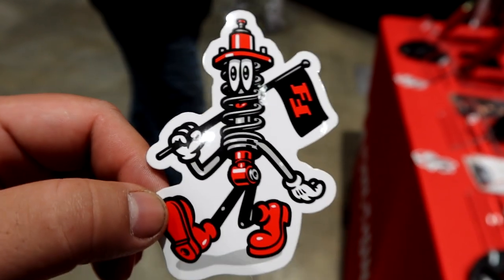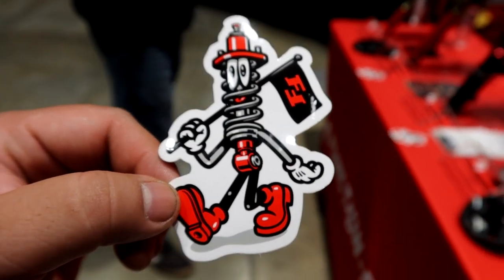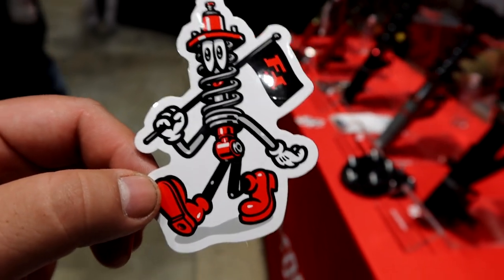Here's a fact. I've been running function form for like the last 11 and a half years, and it's been serving me well. I think it's time to upgrade though, to be honest with you guys.